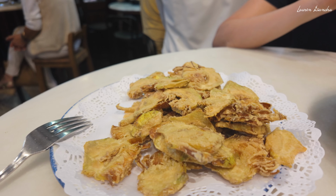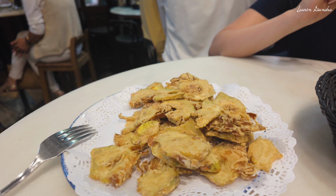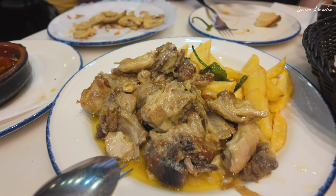Unfortunately for us, they didn't have the grilled artichokes, but we ordered the fried artichokes instead. I didn't realize it was deep fried. I thought it was like hand fried. And then we ordered goat and also pilpil. And we wanted to order more, but he said it was too much and we had to cancel something.